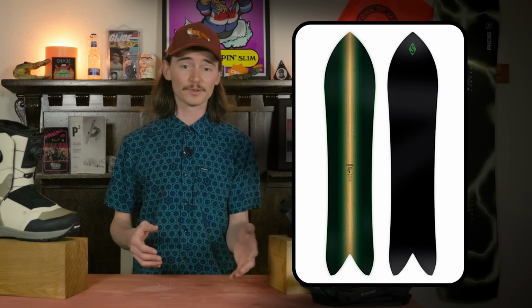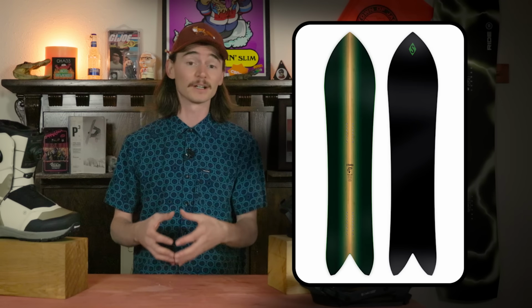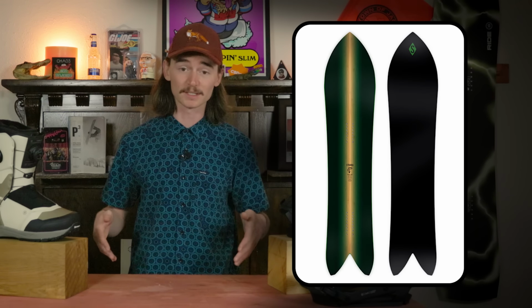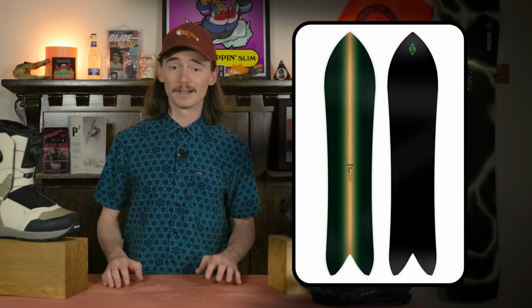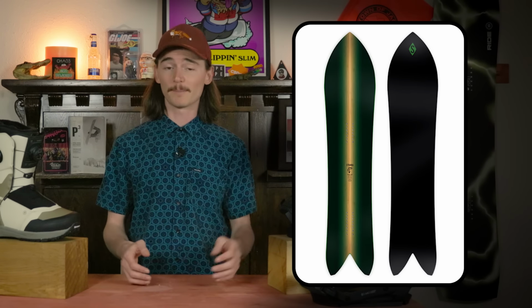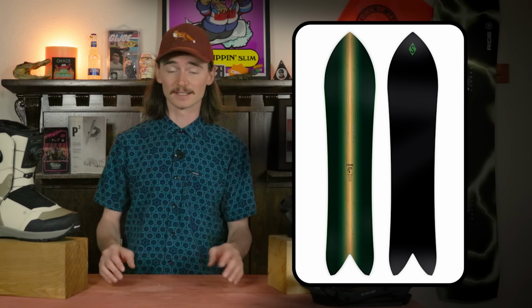But when you do get it on those smooth groomers, if you just catch the day after a pow day and they just perfectly groomed it, you can ride this board just on the bolts and keep that weight centered and really hold your edge. This board is going to have a nice snap to it, so if you are looking to pop those side hits into pow landings, you don't have a problem there. This thing does have that snap.